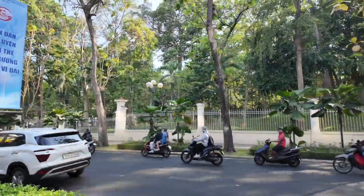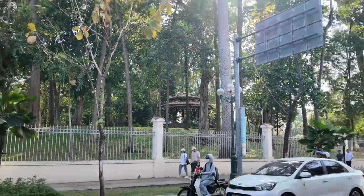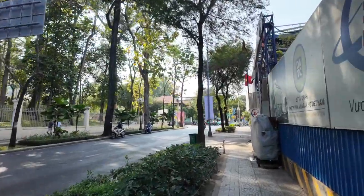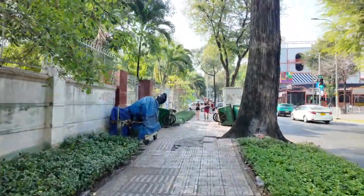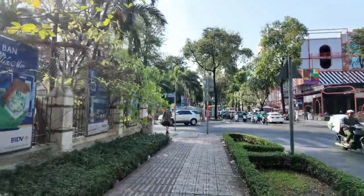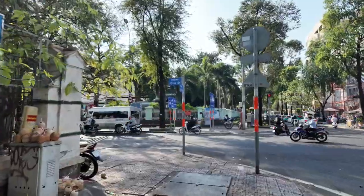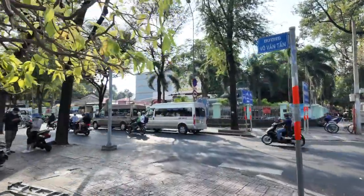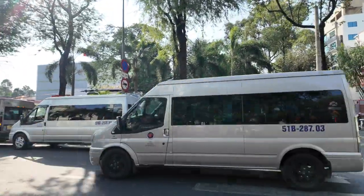Now that's Independence Palace, the grounds. There's a little bandstand there. Don't know if that's part of it. It wasn't on the map. I'm about to go to the next place, which is just round this corner, and it's the War Remnants Museum. Now I was going to come here yesterday, but I didn't realise how cheap it was. It only cost 40,000 dong to get in. I assumed it would be a bit more expensive, which is why I didn't go in. And because time was tight, the sun was going down, I thought I'd leave it till today.